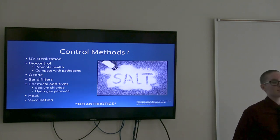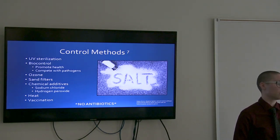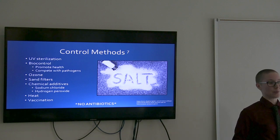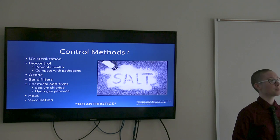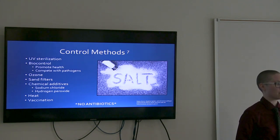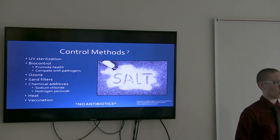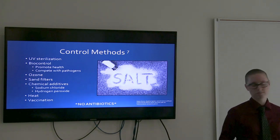Something I really want to stress is no antibiotics. It used to be very common to just dump a bunch of antibiotics into an aquaculture system for prevention. Please don't do that. Both because antimicrobial resistance is becoming a major problem, and plants can uptake antibiotics. So it might be okay for the fish, but then you might not actually be able to sell the plants, or you definitely can't sell them as organic. Just don't do it. It's not good.